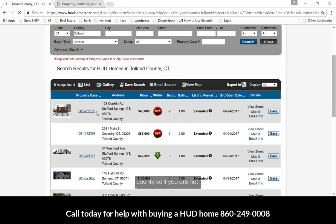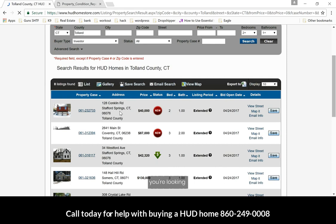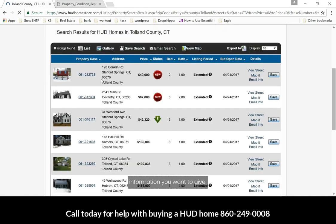So if you are not an agent and you're looking to bid on these homes, the information you want to give your agent when you call them is the property case number, which would be this number right here. For my area, it starts with 061, and I would say, hey, listen, I want to put in a bid for this property case number, and I want to bid X amount of dollars. Now, you don't need to give a deposit check every time you bid. It's only when your bid is accepted.